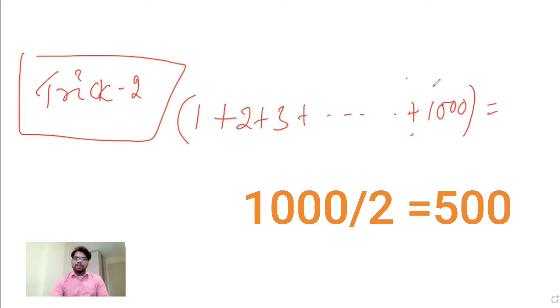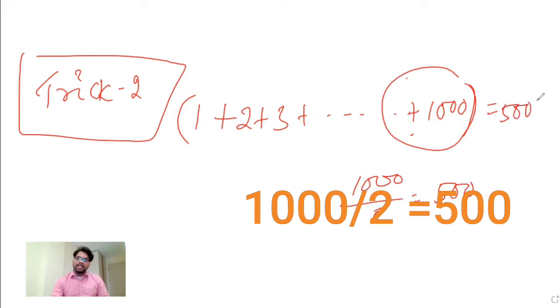Okay, look at the last number. Last number is 1,000. So divide by 2 simply. 1,000, if you divide by 2, you will get 500. Okay, so write here 500 and repeat the same number again. So again 500. So what is the answer?